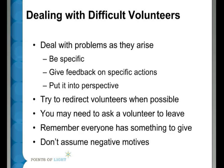And it's possible that you may need to ask a volunteer to leave. If you have been clear up front about what the expectations are, about what, if there are rules and regulations around what they can wear, what they can do, what their age limits are, then it's okay to ask a volunteer to leave. It's awkward, and they may not want to come back again, and they may tell their friends, but the result may actually be better for you if the volunteer is truly disruptive.